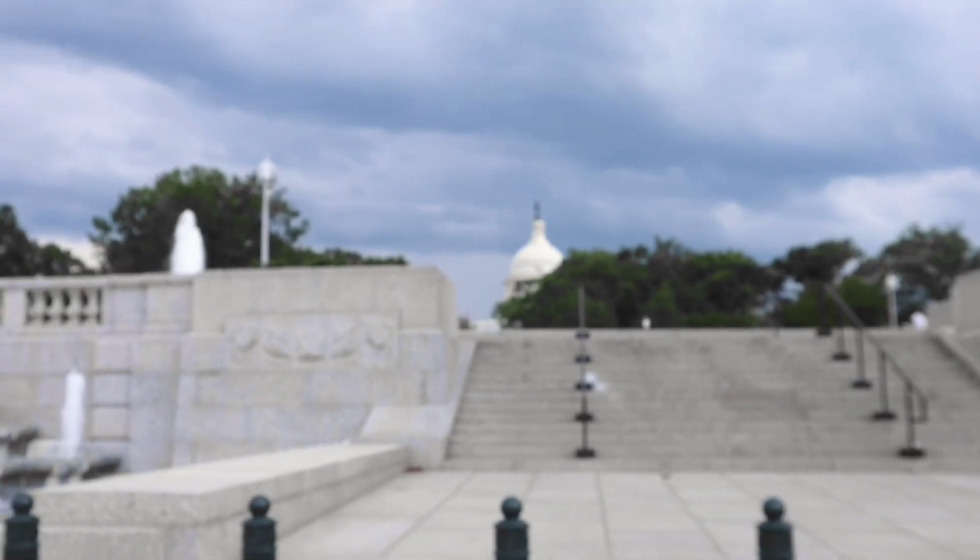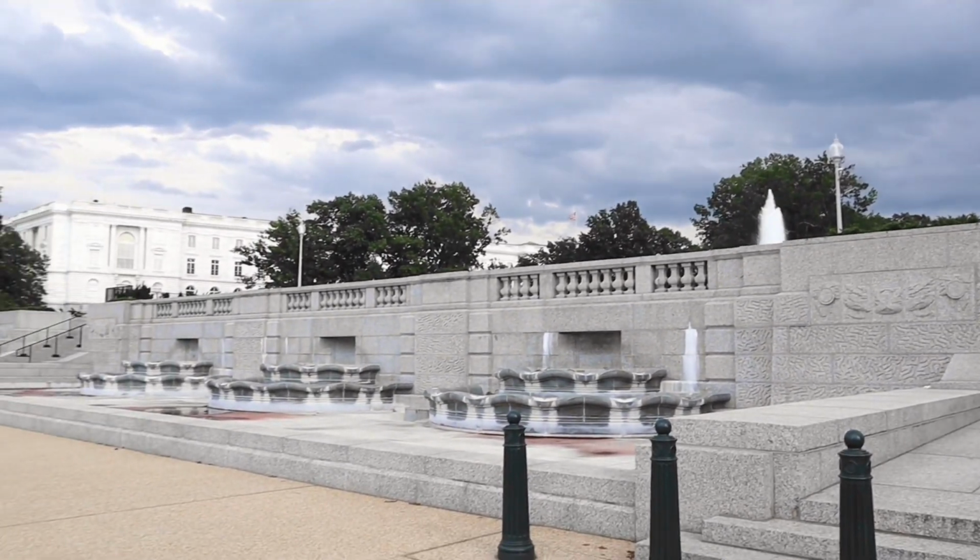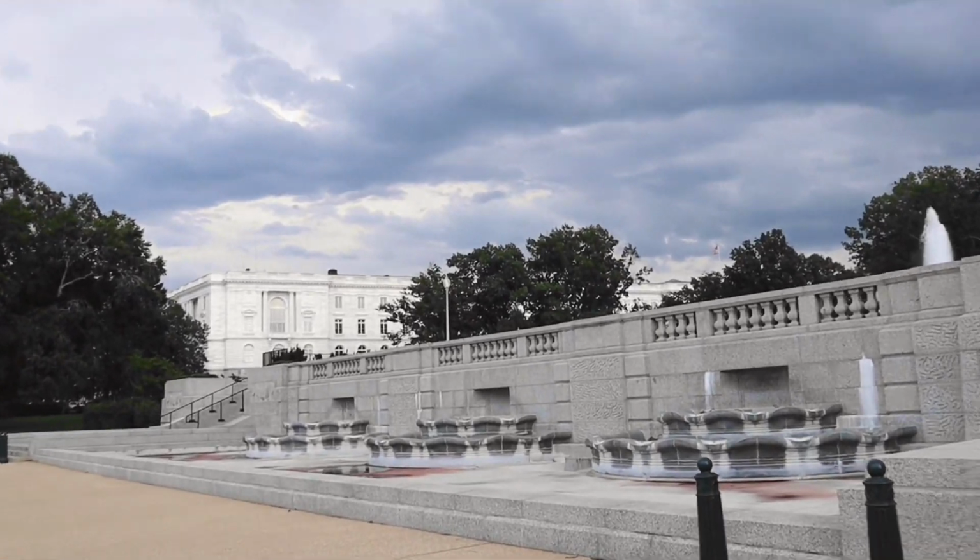This is the Capitol from afar, and all the place surrounding it is so nice that you can have your leisure. People go there every day.